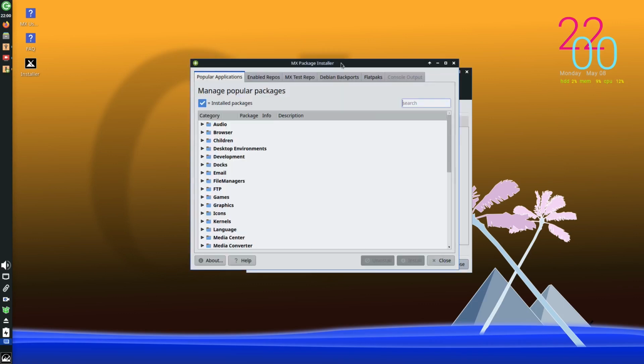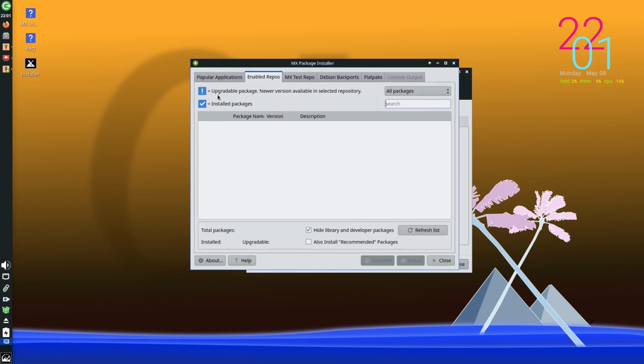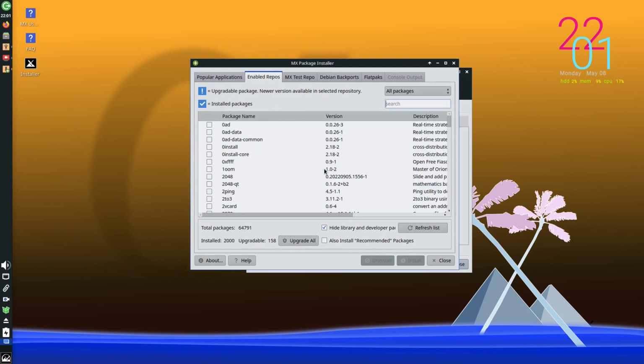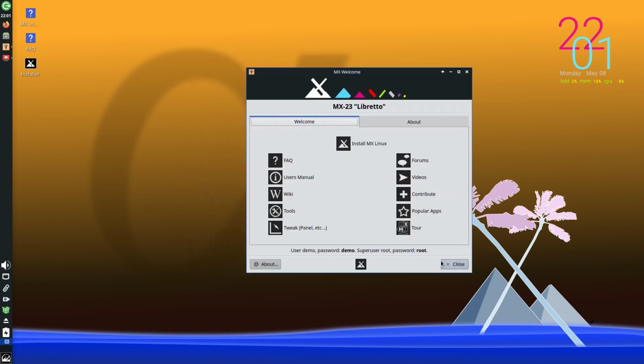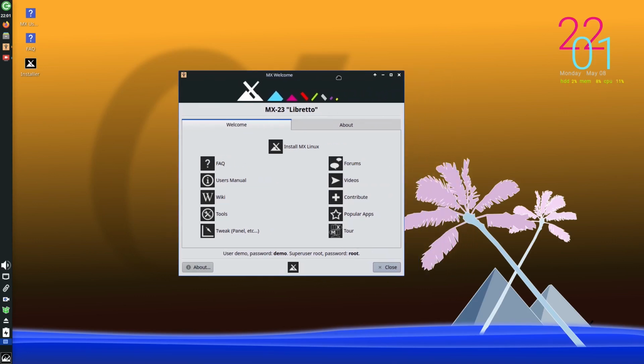Yep, there you go, MX Package Installer, which defaults to the normal repos. You can draw stuff from the MX test repo or Debian backports or your Flatpaks, but you will rarely need to. Okay, and then there's a quick tour, which if you're that interested in this, you will do yourself.